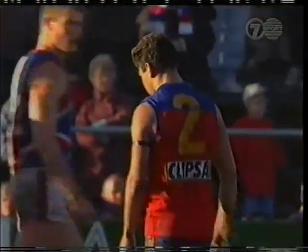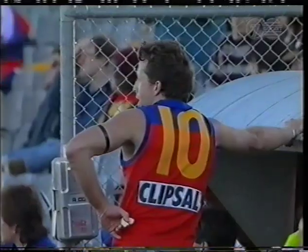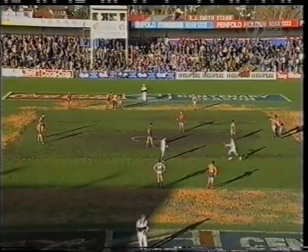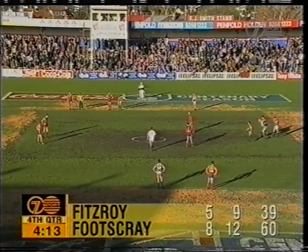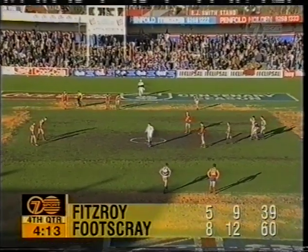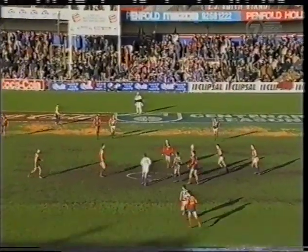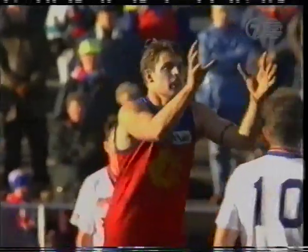Yes, well, he had a quiet one last week also, didn't he, Curls, in Adelaide? Yes, Mellington back on the ground. And the score at the moment, Footscray 8-12-60, leads Fitzroy 5-9-39. But it's been a much better second half by the Lions. I'm a bit surprised young Johnson hasn't done more of that to run forward and take a chance. Footscray by 21 points. Just over 4 minutes of action left.